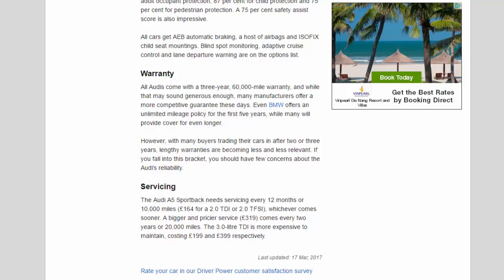Servicing. The Audi A5 Sportback needs servicing every 12 months or 10,000 miles, £164 for a 2.0 TDI or 2.0 TFSI, whichever comes sooner. A bigger and pricier service, £319, comes every 2 years or 20,000 miles. The 3.0-liter TDI is more expensive to maintain, costing £199 and £399 respectively.